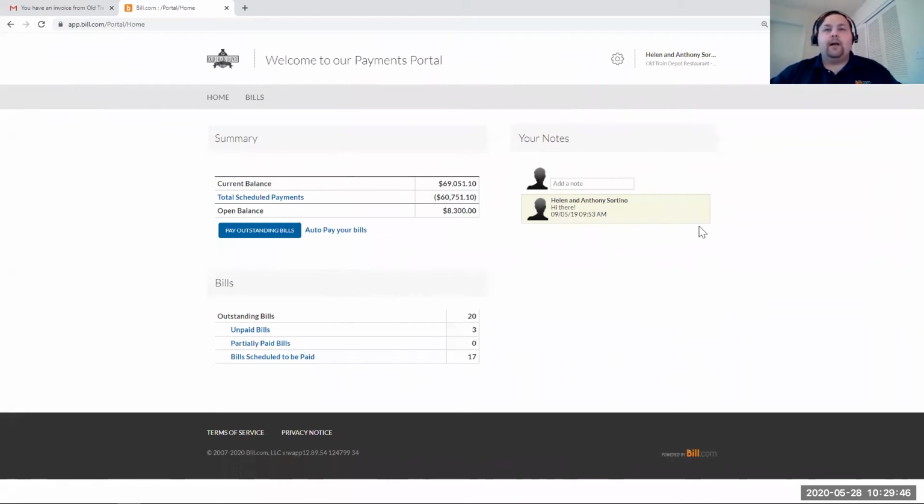Okay. Then from here, we're pretty much entering the customer payment portal, where it's very much like a statement, if you will, a digital statement, where we can see the current balance, any payments that have been scheduled or completed, and what the current open balance is. On top of it, we can see any unpaid bills or bills that are scheduled to be paid or partially paid bills as well.